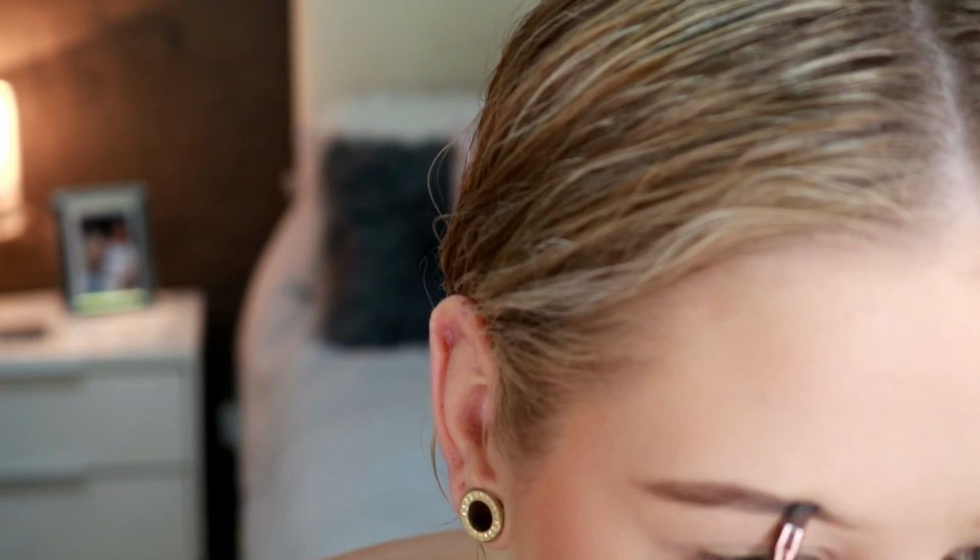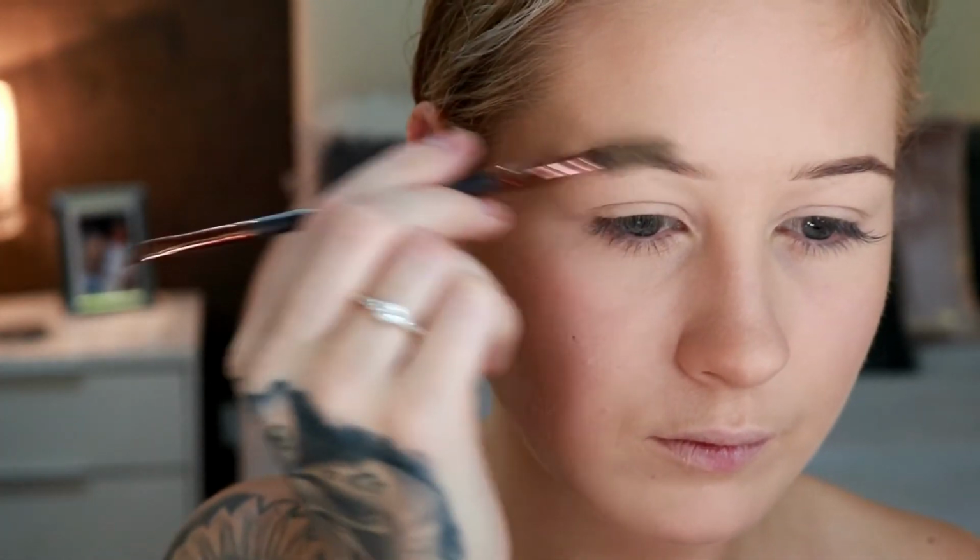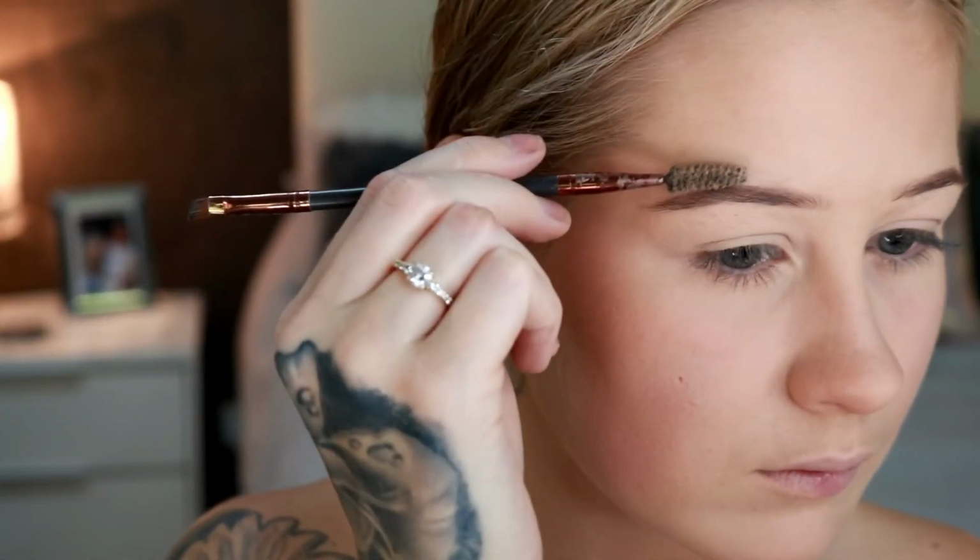Have any of you guys got your eyebrows tattooed on, like the feather tattooing? I really, really want to get it done. Looking so much better.